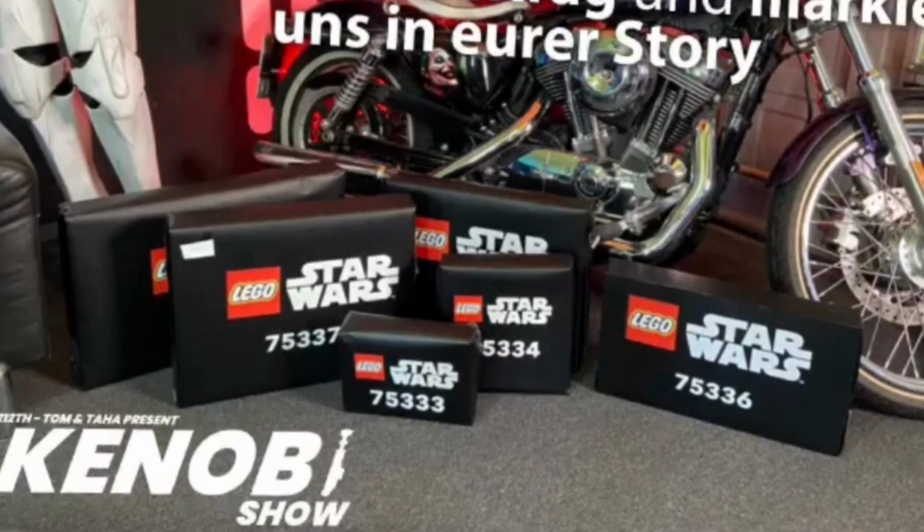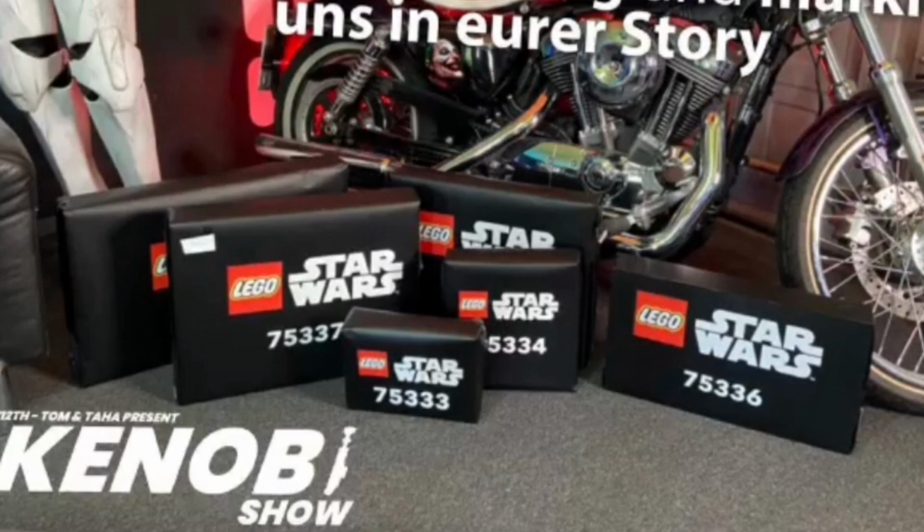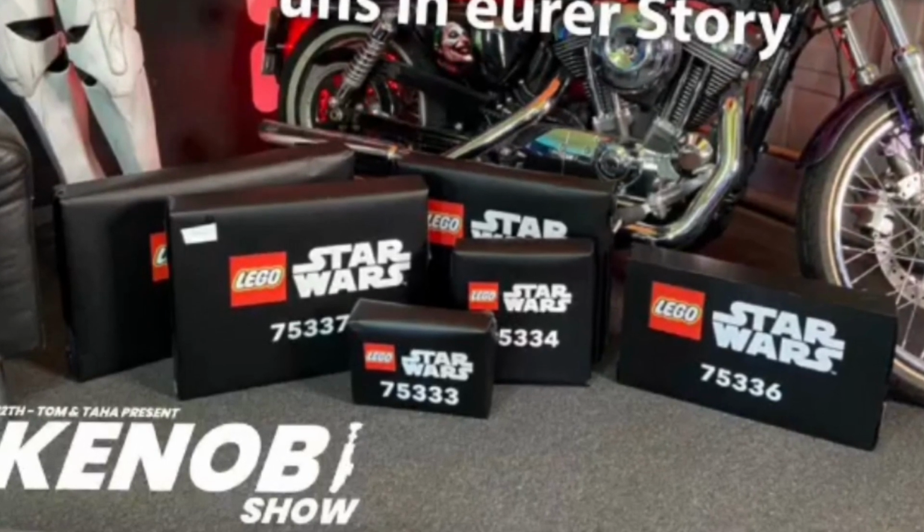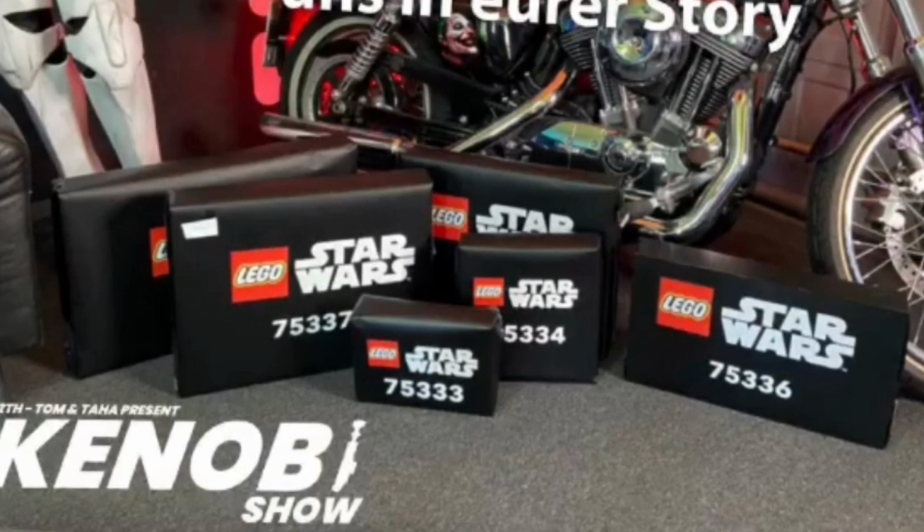You can also see that the Obi-Wan and Darth Vader duel set has the same box shape as the Boba Fett Starship, which I find interesting. Again, presumably this is true, but can't confirm anything.